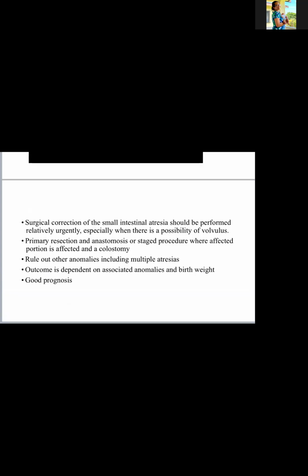For intestinal atresia, surgical correction is usually needed urgently, especially when there's a possibility of a volvulus. You can do a primary resection and anastomosis, or you can do a staged procedure. You can bring out a stoma and let the baby stabilize, and then go back and close it, doing the anastomosis later when the patient is much better.